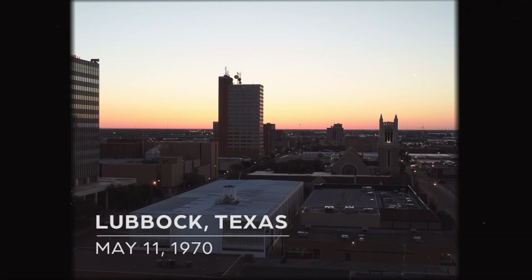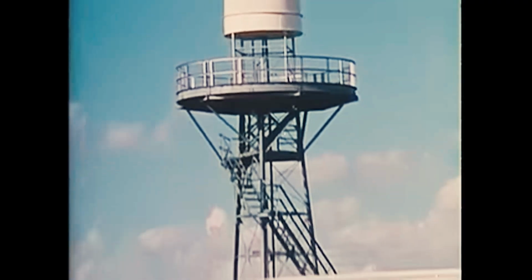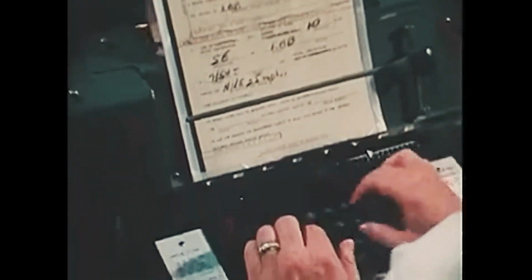The temperature is now 78. Some indications of severe weather conditions developing to the southwest of the city. For Lubbock, a strong possibility of thunder showers later in the evening.